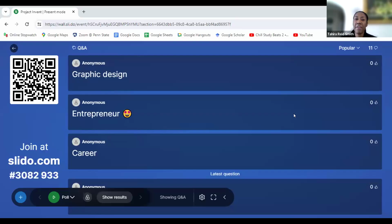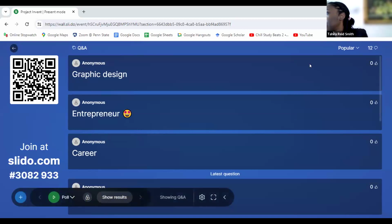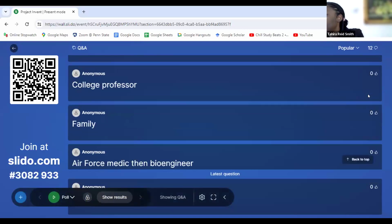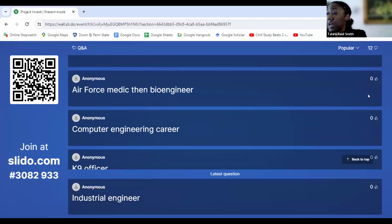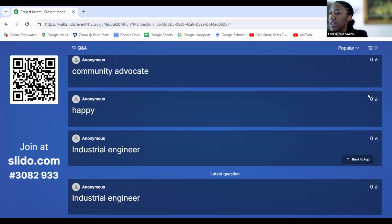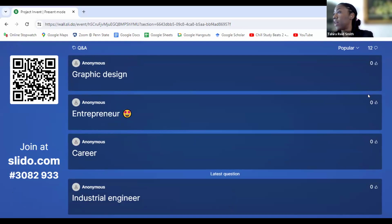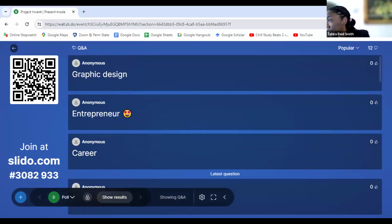Oh, here we go. All right, so this is what I see coming through the Slido. I see graphic designer, I see entrepreneur. Someone just says they want a career, industrial engineer. Let me see what else is coming in. Family, Air Force medic, then bioengineer, computer engineering career, canine officer, just tons of cool things. Happy, absolutely. Awesome, awesome. Okay, great. I just wanted to get a feel for what you all are thinking about there.